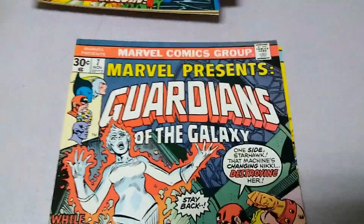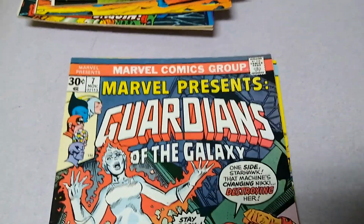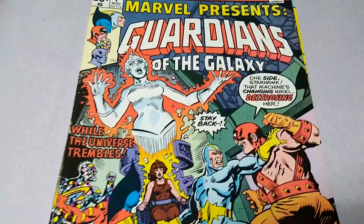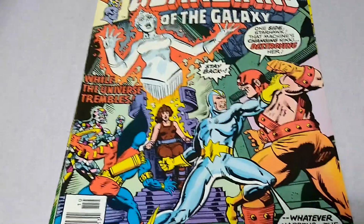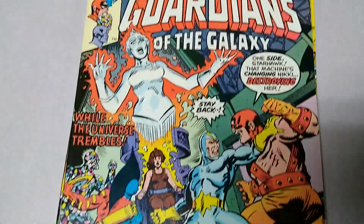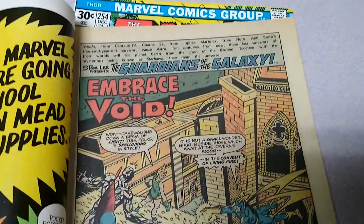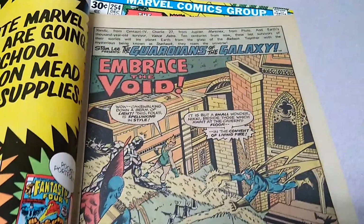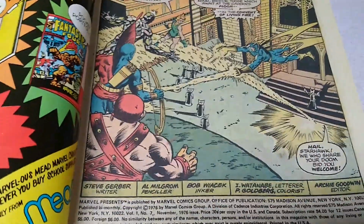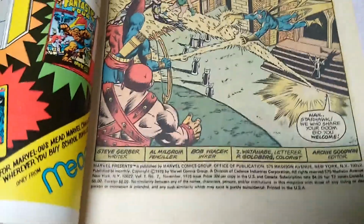Next comic on our list is Marvel Presents number 7, The Guardians of the Galaxy. A 30-cent Marvel cover price. This roster of the Guardians is a little bit different than what most people know from the movies, but it's still a nice early tale of the Guardians of the Galaxy. Published by Marvel Comics in November of 1976.